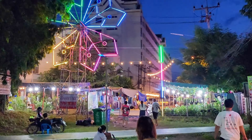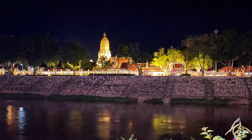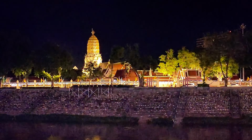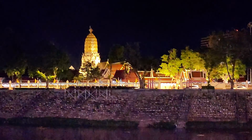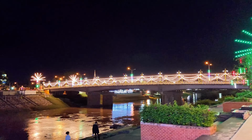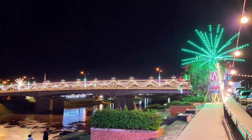Fun for the kids. Before heading to the car, we stopped by the Nan River, and as you can see across the way, that is Wat Yai. I also have a video on that. That's where the Golden Buddha is located. People from all over Thailand travel to view this Buddha.